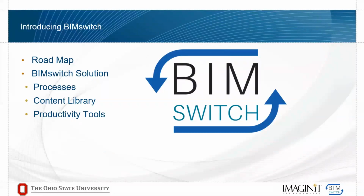The first is it's got some processes to make sure that as you're creating your BIM data, you're getting good, clean data that is usable for different groups and portable. The second thing is a content library, which was very simple and would allow OSU to have lightweight models and later tie information to those models. And the third piece is a bunch of productivity tools, for lack of a better term, a couple of different software solutions that Joe used that helped him move quicker in the process and be more efficient.